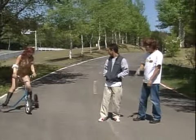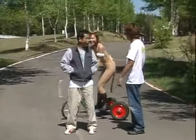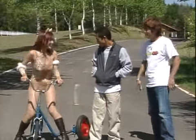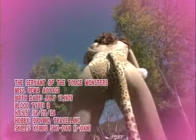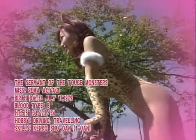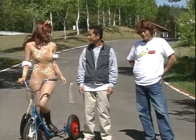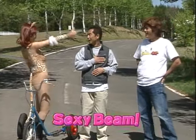Really? Watch out, here she comes. Boy, this one's a cutie. Here she comes. Hi, it's Chia-san. This cute little thing is Miss Rima Aoyagi, and ain't she sexy? I was told by the Touge monster himself to capture Tsuchiya-san's heart. Take my sexy beam!